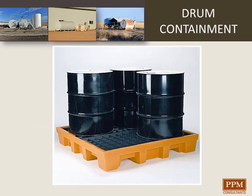If you had a requirement to where you got some tankage that's over 1,320 gallons aggregate, and you also had some barrels, you didn't want to construct a wall to hold your barrels, here's something you can buy aftermarket, kind of a sump, if you will, that you can set your drums in to where that would count as secondary containment.